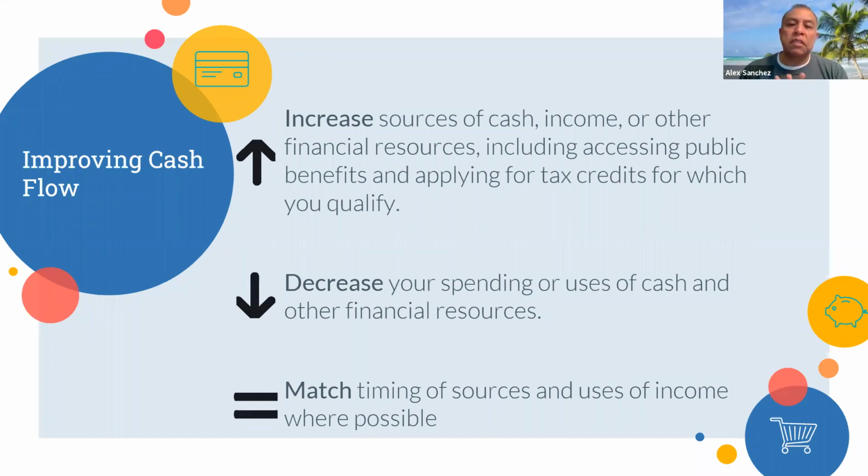So what are some of the sources that we can use to increase your source of cash? You can get a part-time job. You can maybe work overtime, that way you'll earn a little bit more money throughout the week or throughout the month. You have to think about some other ways that you can decrease your spending of cash throughout the month. That's going to match the timing of sources and use of income where it's possible. You're going to see a big difference if you increase your cash flow and decrease your expenses. You'll see that you're going to have a little bit more money left by the end of the month.